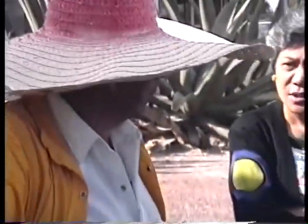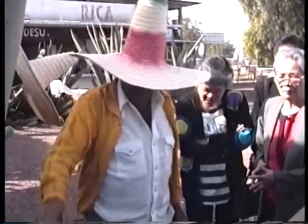I tell you in English or in Spanish? English. Okay, good morning. Have you seen this plant before? You know the name of this plant you see here? Its name in Mexico we call maguey. This is the same kind of plant that people who live in the States call aloe vera plant.